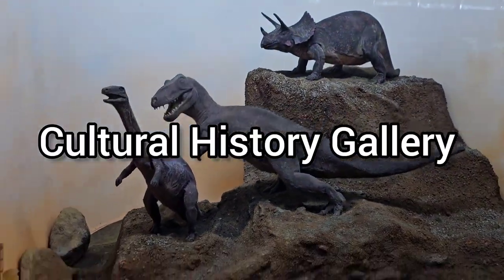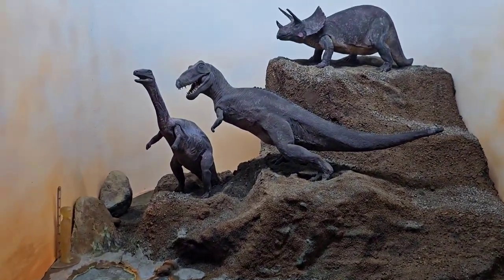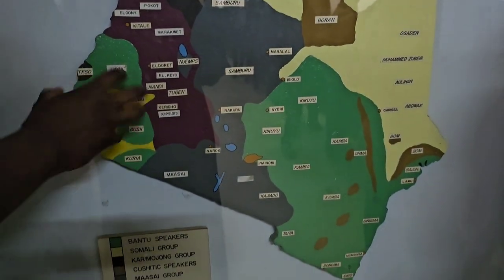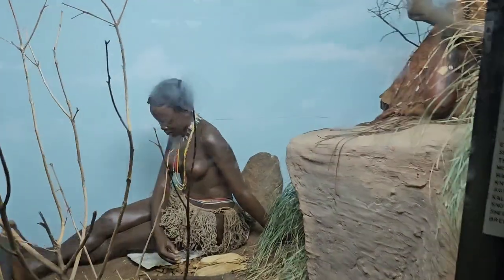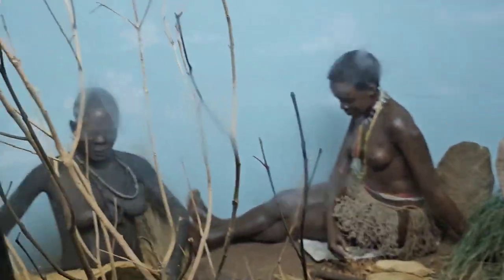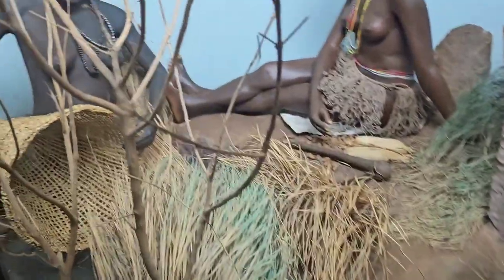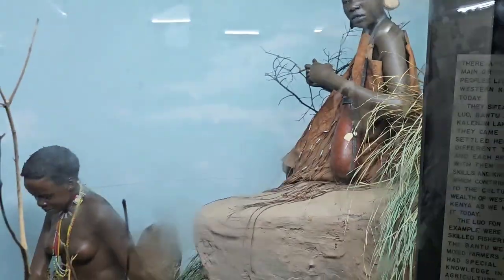You see, this museum was actually opened in the year 1980. The museum stores and disseminates information on cultural and scientific issues with emphasis on Western Kenya, specifically the communities that live around Lake Victoria. So this cultural gallery focuses on the Luos, the Luyas, and the Kalenjins. When it comes to their economic activities, you know, fishing, farming, food harvesting, name it. Enjoy!